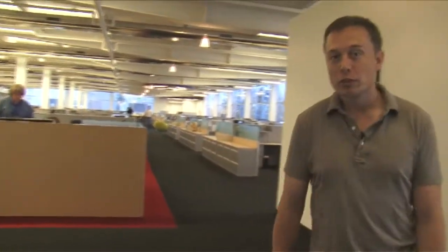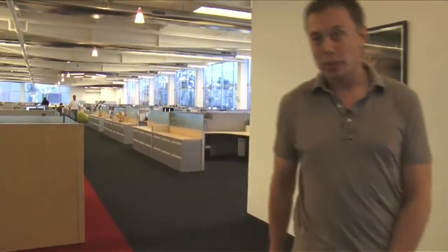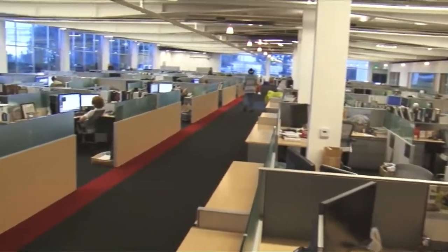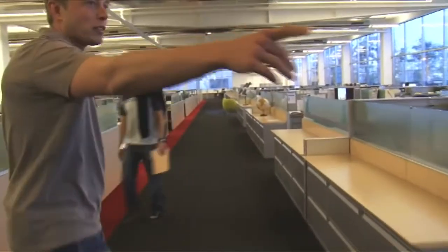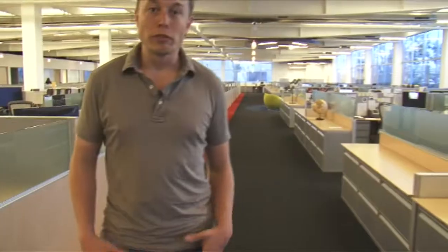We try to aim for something which is a very open plan to maximize communication and make it fairly nice looking. This place used to be quite dismal. That's my office over there, actually. We really try to minimize the number of offices that we have because doors limit communication. Everyone at the company, with the exception of a few people in HR and finance, are in cubes, including vice presidents over there.